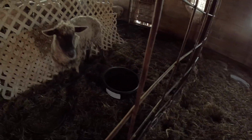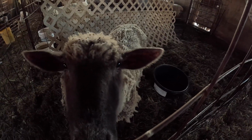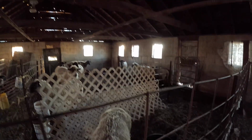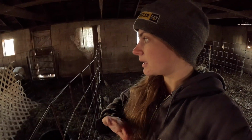That's the situation. She's doing very good. She loves being in here. She gets her own little bit of grain every morning, and she waits patiently for it, and she is adorable. And then the big sheep, the rest of the sheep, go outside and eat hay. So that is the situation in the sheep barn, and now I'm gonna get chores done.